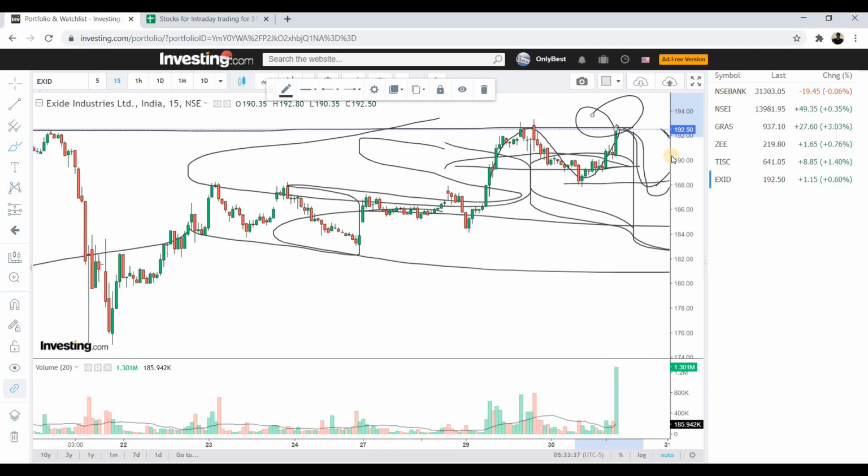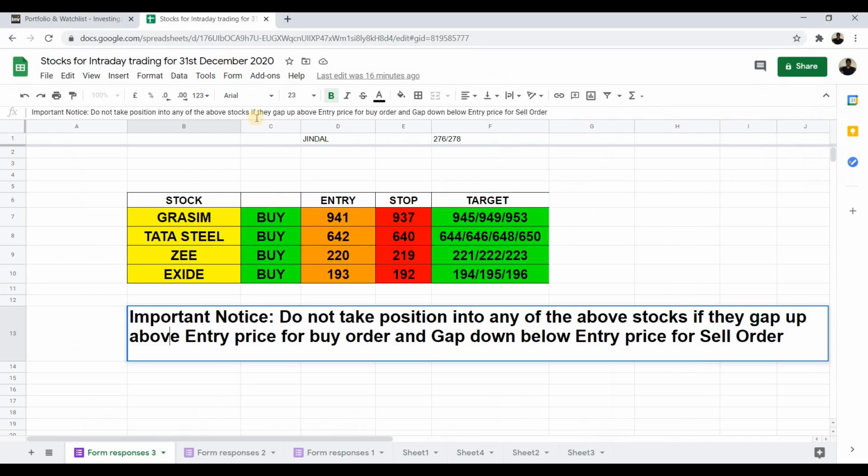Look at the 5-minute chart. I always say look for confirmation. Do not be rigid. If you are flexible, that is where you are going to make money through trade, either swing trading or intraday trading. Now I will show you all the important levels. So as I always say, try to take a position in two stocks. If you are not comfortable with two stocks, just choose any one of the four stocks.